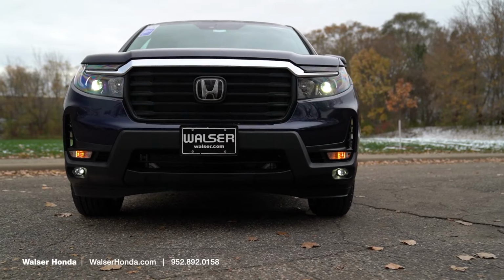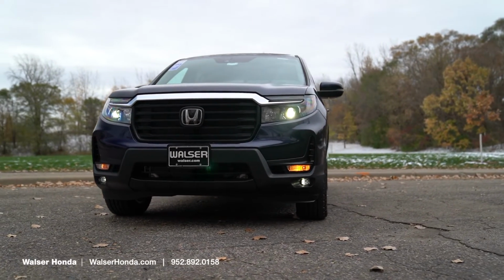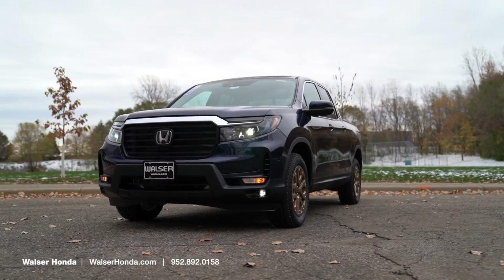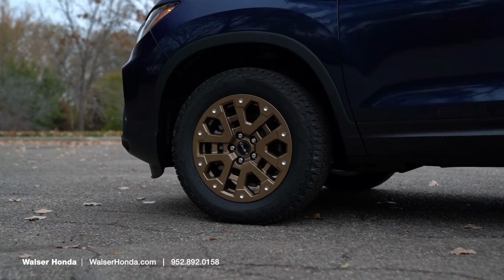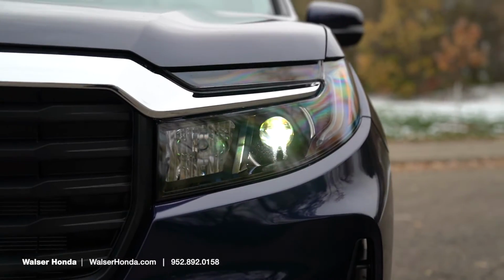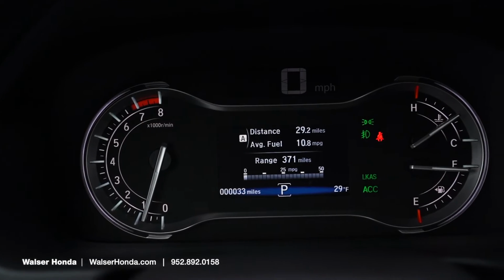So overall ride and drive, like I said, this drives very similar to the Honda Pilot or the Honda Passport to me. It doesn't feel like a truck when you're on the road. You wouldn't hop in and be bouncing around a lot. It's very smooth. It's very comfortable when you're out on the open road. I love all the safety features. The adaptive cruise control has been awesome.